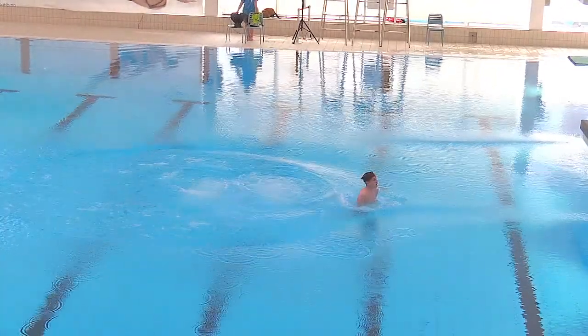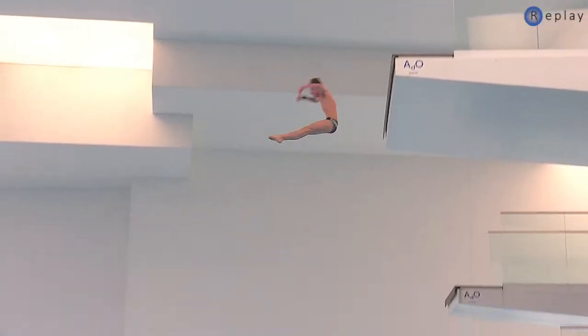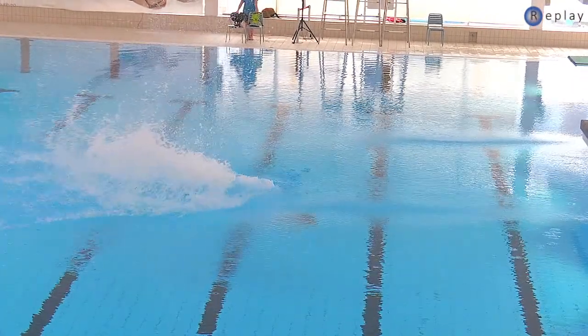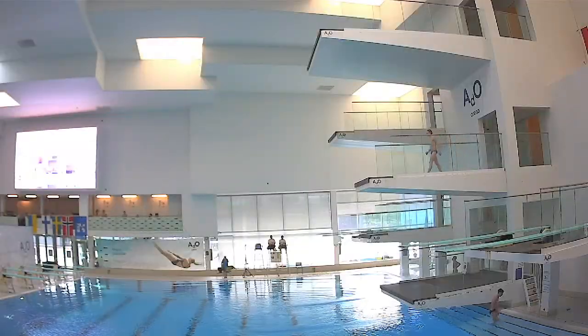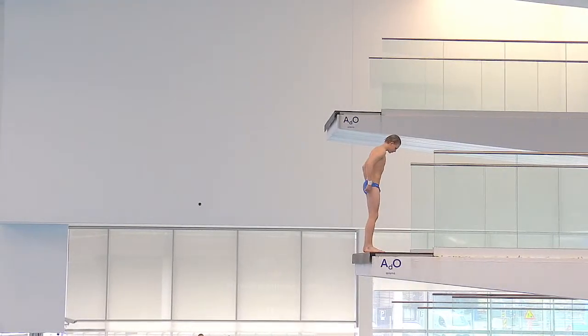Oh, unfortunately. It doesn't always work out on the way down. Seemed to do so much good stuff on the board there. Sees the water, but just doesn't come out of the pike shape early enough or at the right time. Maybe too concerned about holding his hands down. Made sure he did that, but then forgot about the rest of the dive. Yeah.